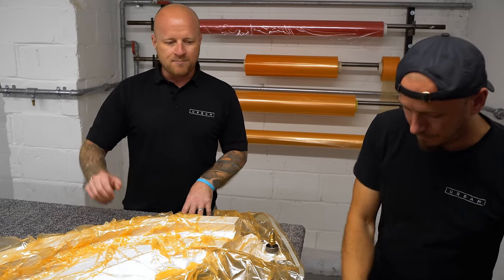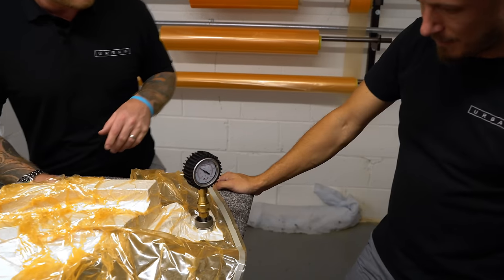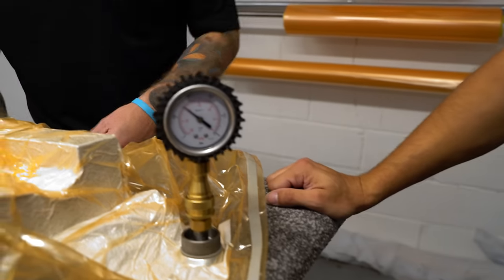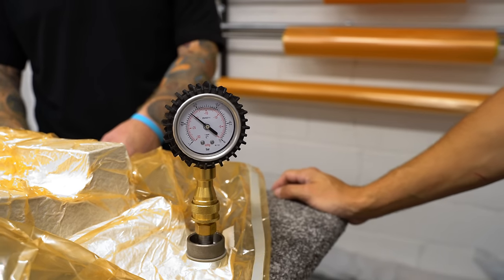So now we're bagged up and getting ready to get the job ready for the autoclave. Pop the gauge on, which is obviously going to tell us where we're at. And where do we want to see it at, Charlie? As long as it's not moving, yep. That's the trick. Right, so a slight give, only a slight one, but you want it basically steady.